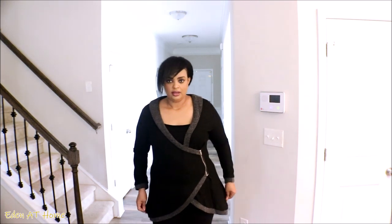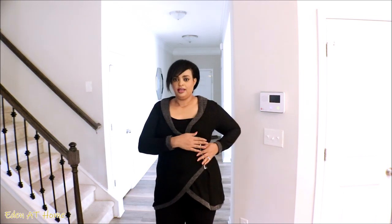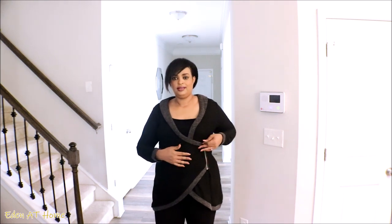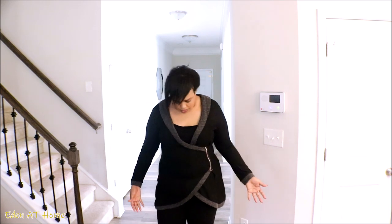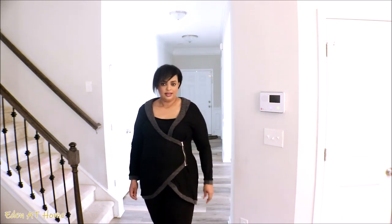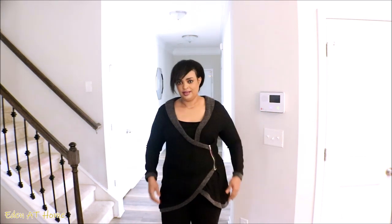But other than that, it's one of my favorites. It has a zipper on the side. You can open it. How cool is this? And the color I chose is amazing. You can choose so many colors. So this is one of my favorites of today's purchase, you guys.